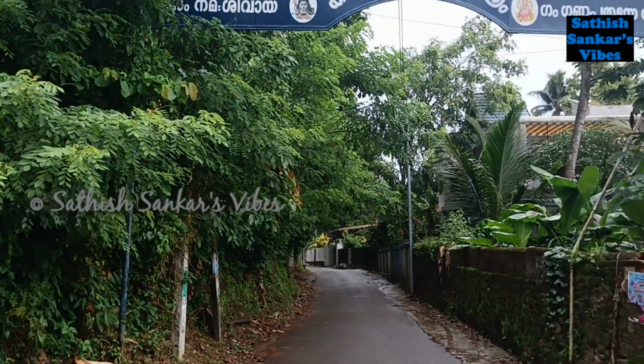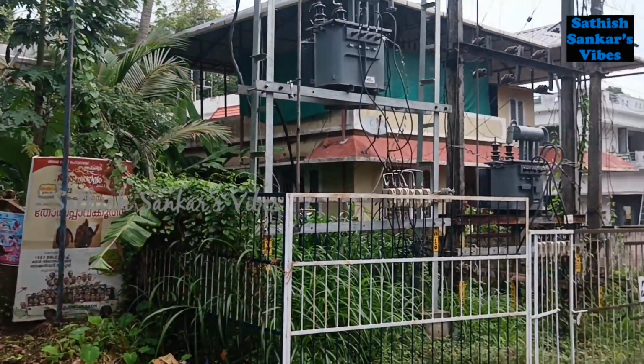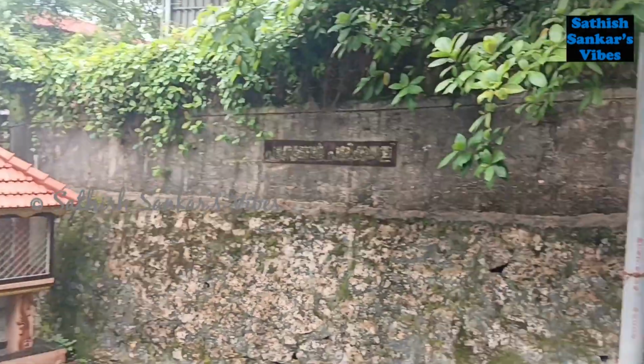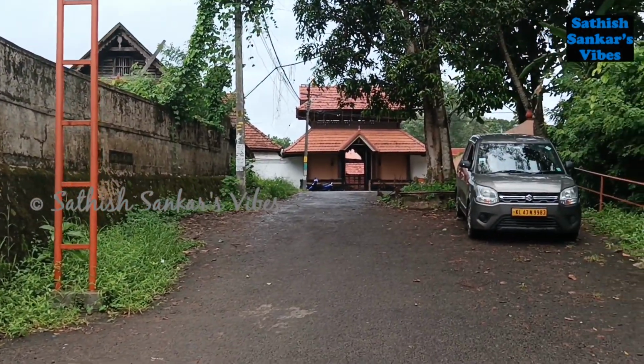The architecture of the temple is notable for the unique structure of the nalambalam and sreekovil, both of which have been built in the sree chakra style. This kind of architecture is rarely found in temple architecture.